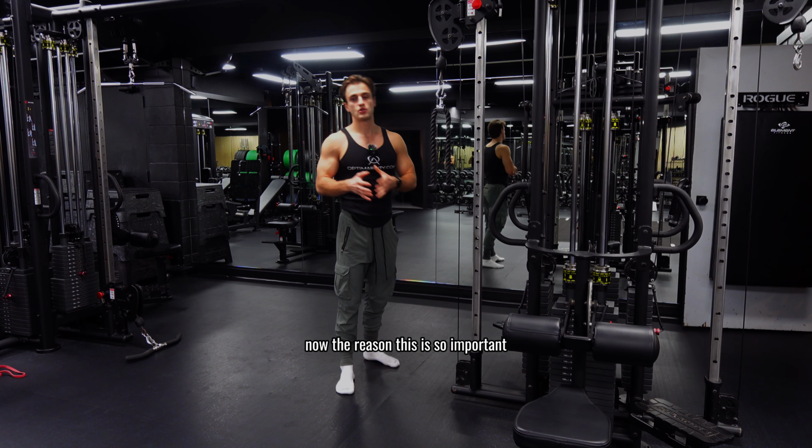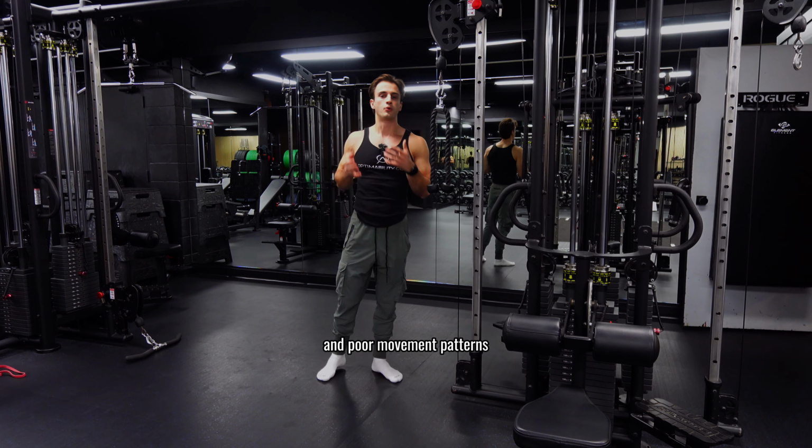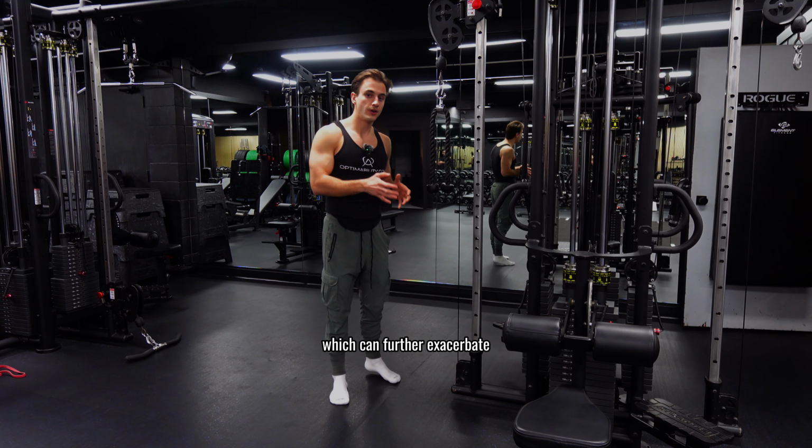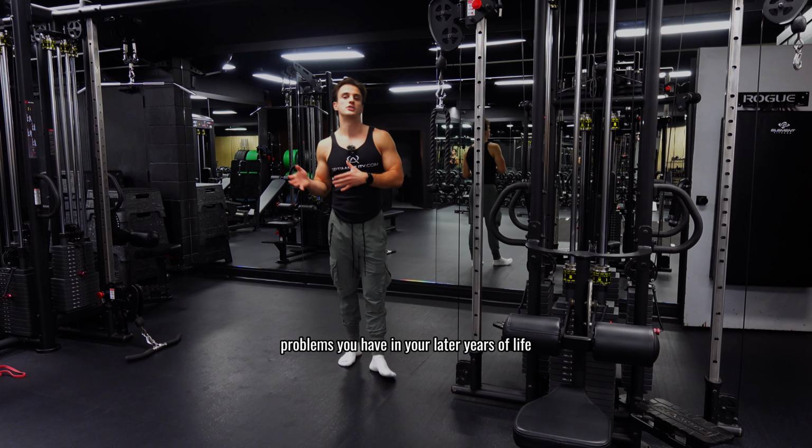Now, the reason this is so important is because a lot of people will train hard but not smart and compromise things like risk of injury and poor movement patterns, which can further exacerbate problems you have in your later years of life. So first and foremost, we're gonna focus on the eccentric and concentric movement patterns. Now, most people think that training harder means more gains, but that's only half true.